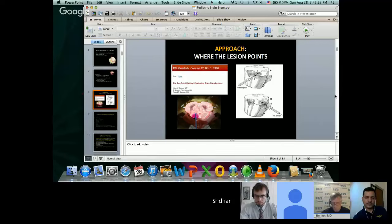Otherwise, there are other guiding points which you would have. If there was a bleed, you would have discoloration of the brainstem surface. You would sometimes have a grayish discoloration if there is a subpial lesion which is abutting the pial surface.